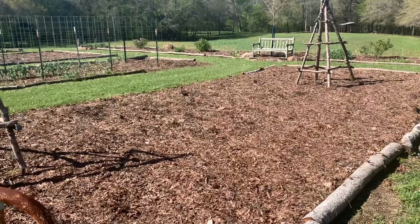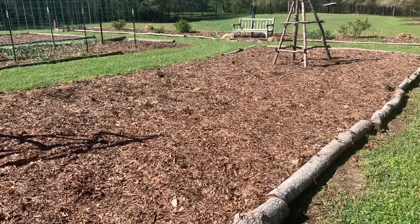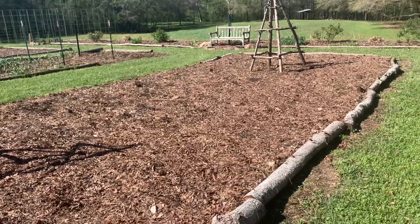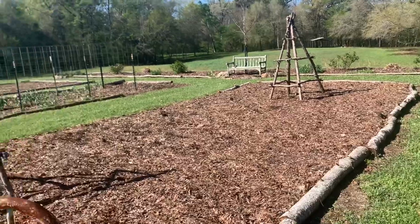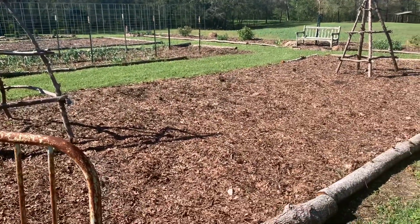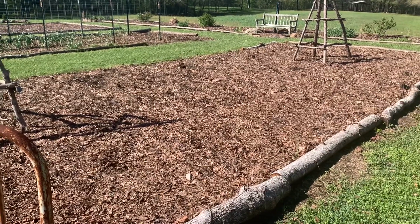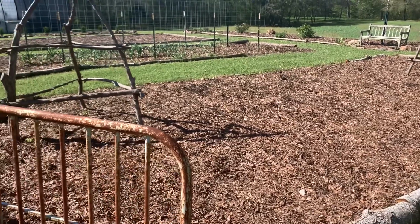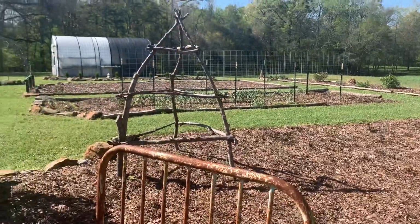So these beds are empty right now, but it's not going to be long and they're going to be just full and crazy and wild and beautiful. But I am super excited about all the work that we've got done out here this winter. We've been bringing in lots of compost, topsoil, mulch, adding borders around the beds. So I'm really happy about these beds. I think that they're really going to grow some beautiful food and flowers.